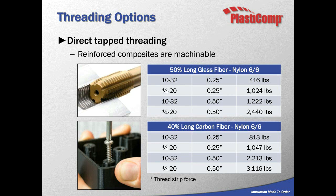So in doing so, you can actually directly tap holes and get very strong structure out of them. A few of these, as we have examples on this page, 50% glass fiber showing pull-out strengths that are close to 2,440 pounds. Of course, this is going to vary with whatever your threading geometry is. If you have a wider bolt, you're going to get more strength because there's more interfacial area. But then with 40% long carbon fiber, you're getting pull-out strengths of up to around 3,116 pounds. So that's quite significant and usually more than our clients ever need. So that option's available too.